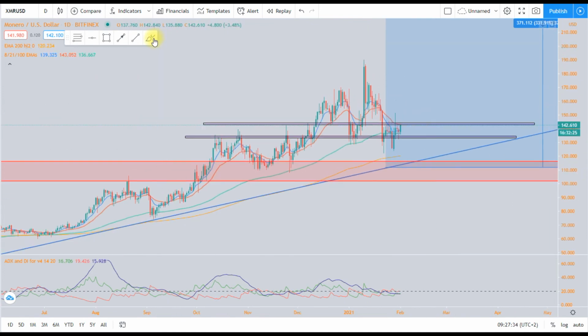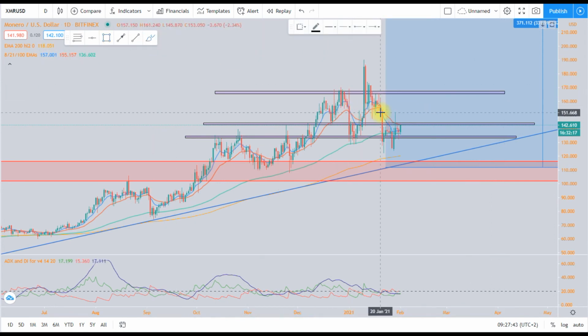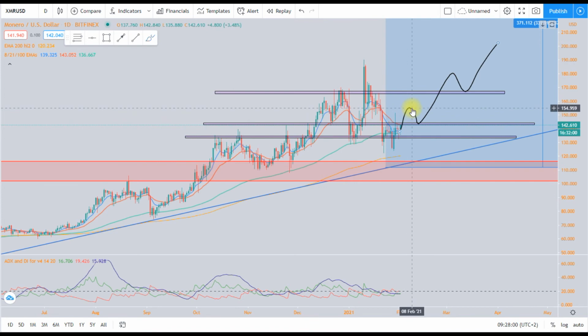But if we can start getting a break above these zones, let me just show you guys. These are the consolidation zones. We need to start seeing some momentum or some breakouts. So if we can get a breakout, a retest that holds, then we can start seeing this going higher. I do still favor the move to the downside first, to spike these lows, to grab some liquidity. I don't think it's just going to move up from here, but we could be wrong. So let's monitor that on Monero's side.